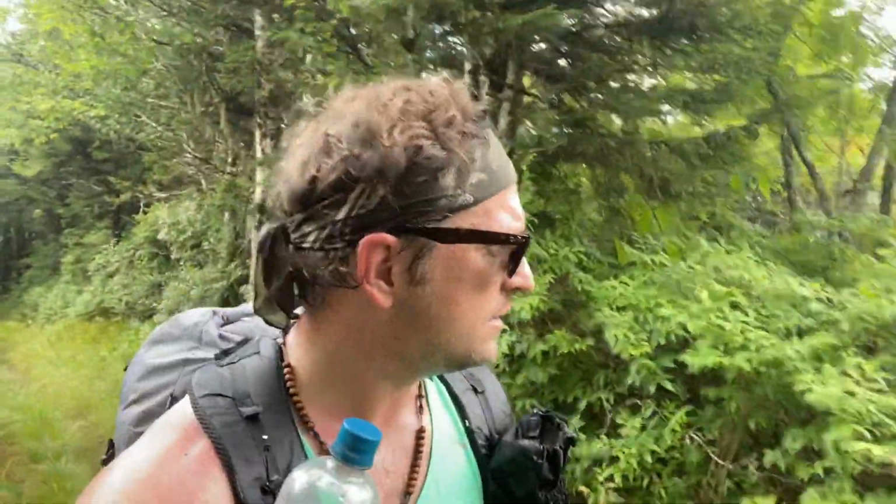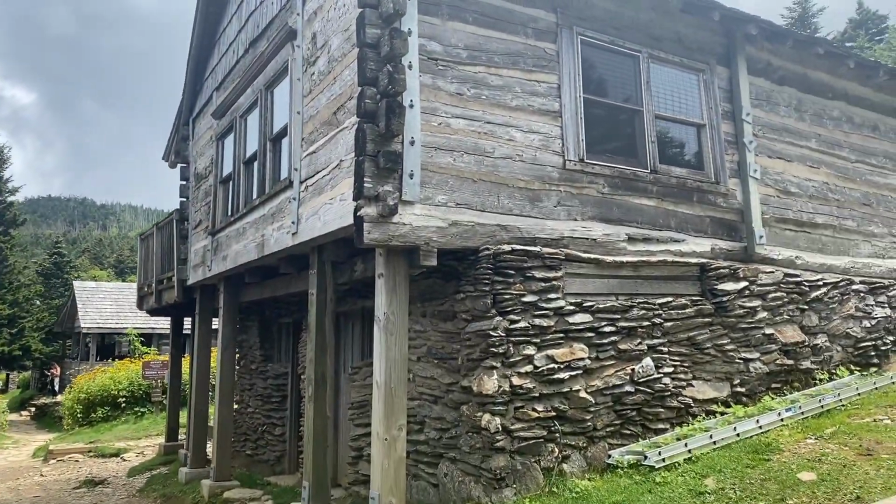Oh, one other thing. When I hiked this a couple years ago, I came up the Alum Cave Trail, which is by far the most popular trail to get up to LeConte. I remember they had a really good cup of coffee and a pretty bomb cookie at the village, the little lodge. So I've been thinking about that for a while. Should be nice. I hope they're open. Anyway, so I'll be there very soon. Here's the village.